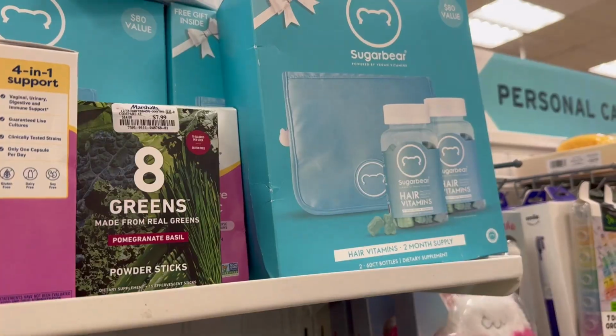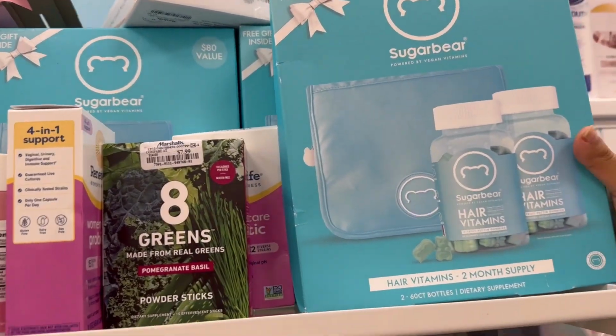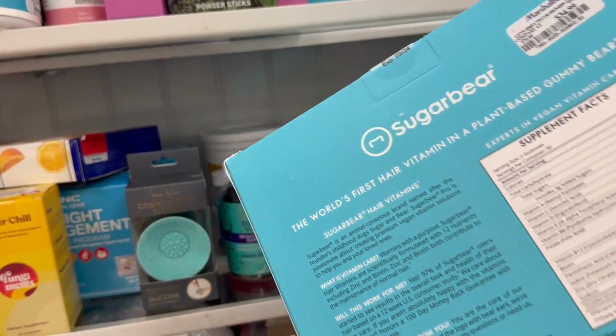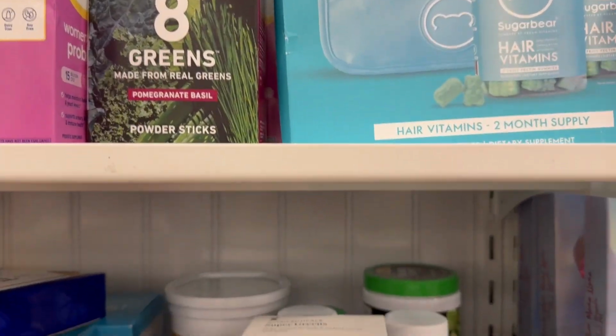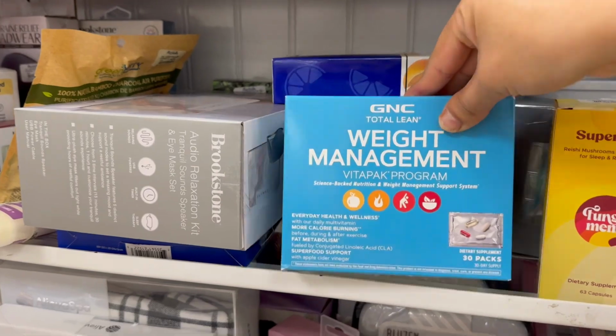They're amazing. Speaking of all the cool gift sets, this sugar bear one is amazing. You get 2 of these and I guess like a little bolsita. It's an $80 value. Yes, I believe it. These things are hella expensive, and $34. How cute. And they have so many of them. Wows. What's this? GNC weight supplement. No thank you.